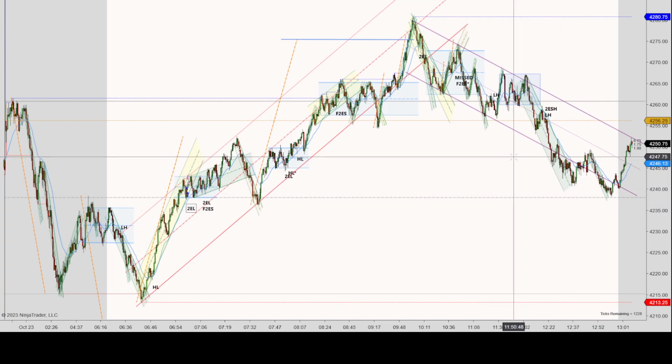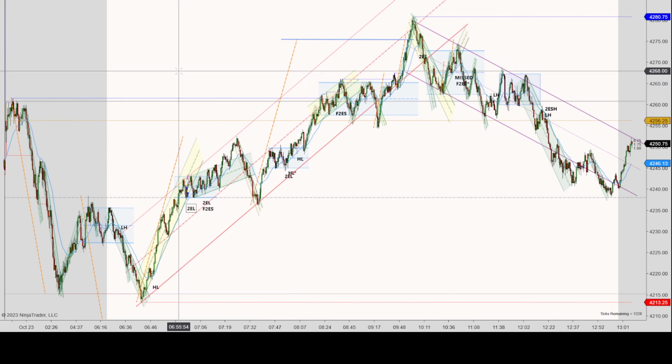October 23, 2023. This is the S&P 500 E-mini futures on the 2000 tick chart on the NinjaTrader 8 platform. This is what the charts look like today.